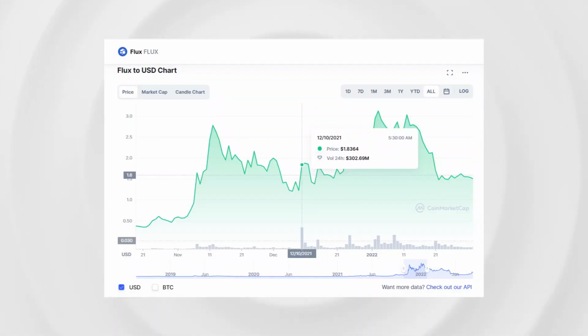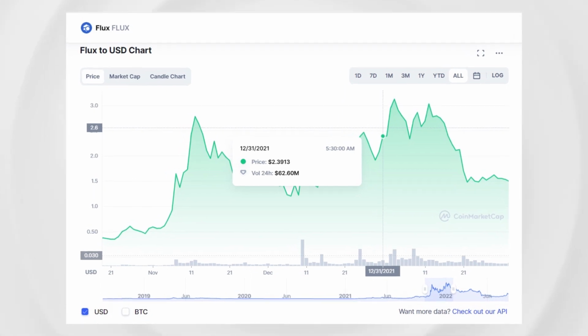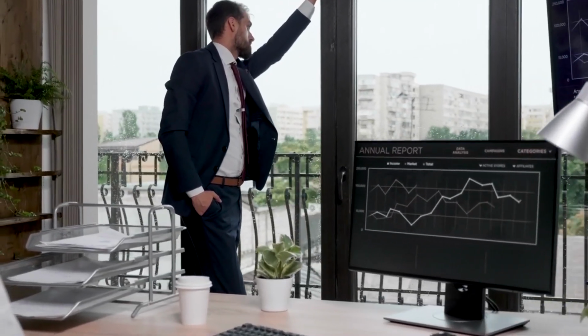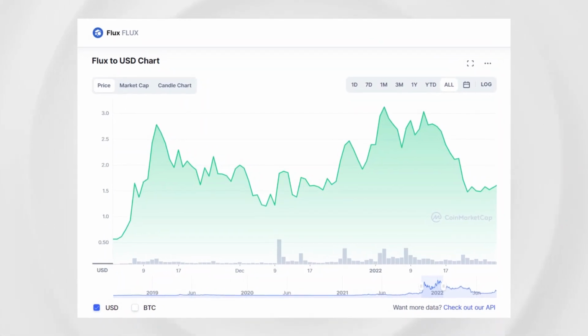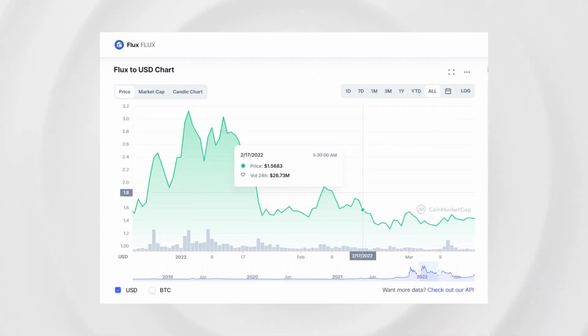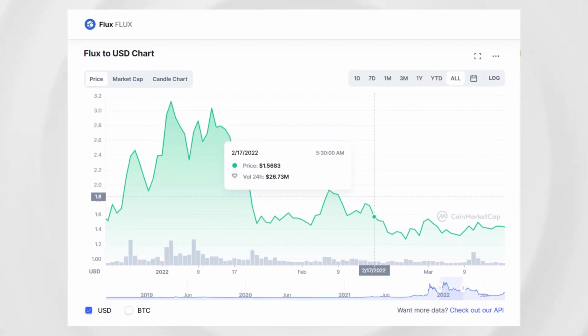While the price declined pretty quickly after this, closing the day at $1.84, there was some recovery, and it closed the year at $2.39. January 2022 saw some initial growth, and Flux reached a monthly high of $3.31 on 3 January. But then the market slumped, and it closed the month at $1.55.